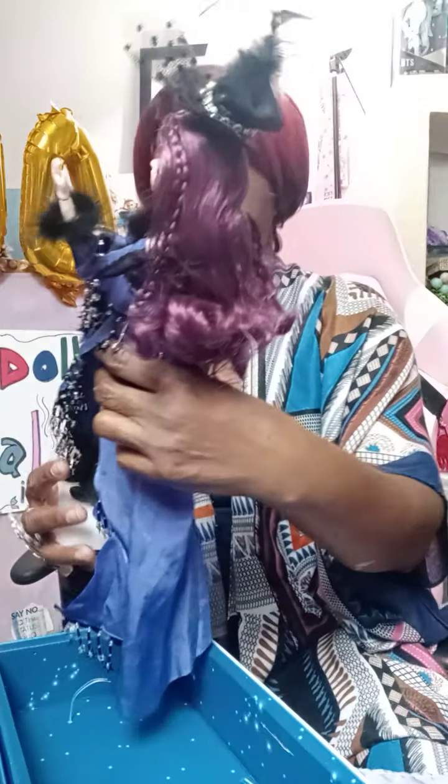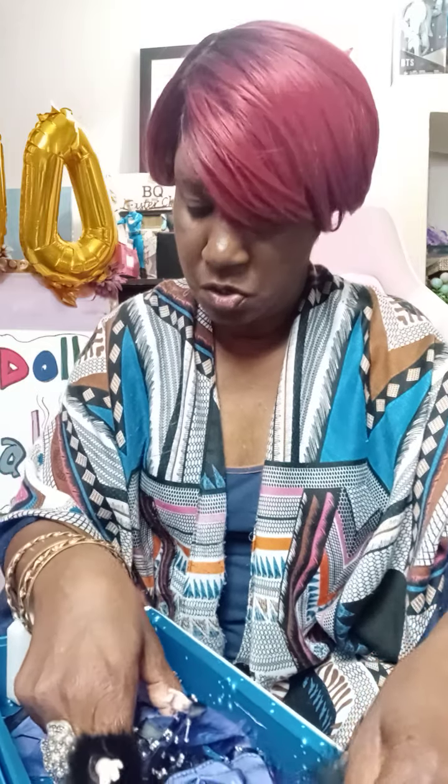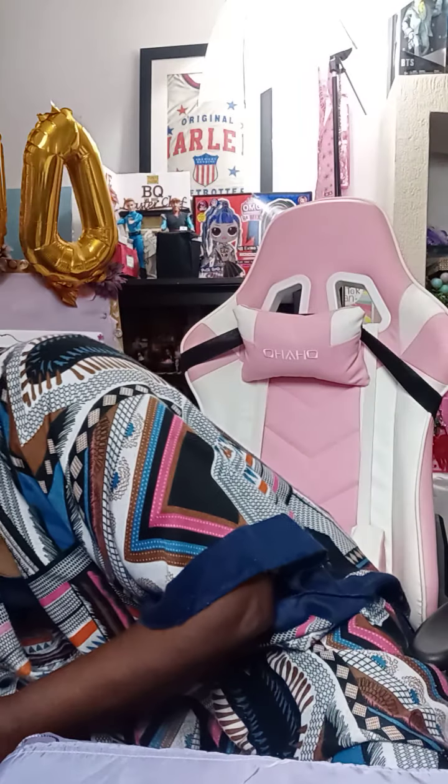Alright, we're going to put her over here in her box. I keep them in their box, so that way they stay in their box and I don't have to worry about them. I'm going to take her hat off and put her hat in here with her box. Okay. So I'm going to put her in here with her box with her Scorpio. And this is one thing about this. You can put them in a box and save them. I'm going to keep her in that box like that on her stand.